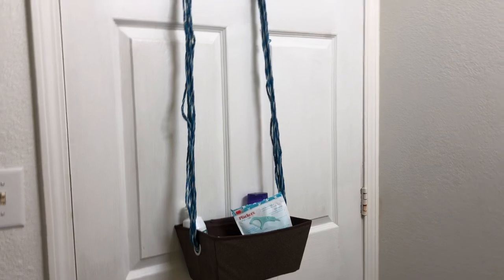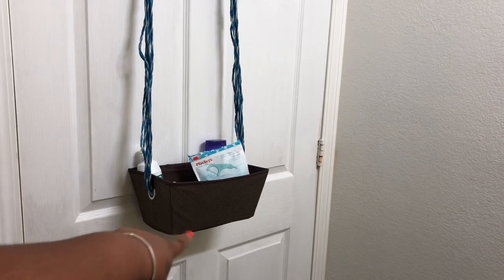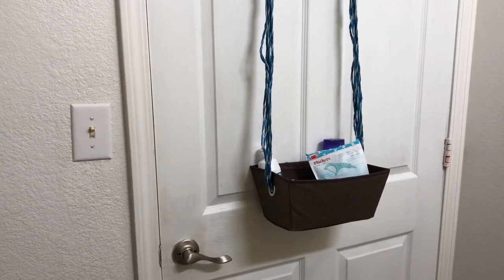Exactly what I envisioned. I got the blue rope to kind of match the navy blue thing going on in here. They didn't have any other color but this brown for the basket. And guess what? It just had to do, and it actually serves its purpose. So I'm happy about that.